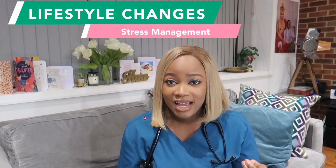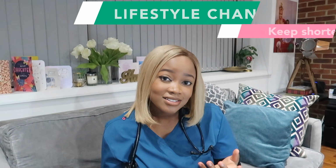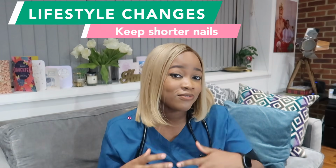Second lifestyle change to make is to manage your stress. I know it can be very difficult to manage stresses in your life, but you really want to try as best as you can because stress has definitely been proven to trigger eczema. Practice some self-care, mindfulness, and just try and relax. Keeping your nails short is also advisable in eczema because at least if you do itch, because I know it's very, very difficult not to itch, you're causing less damage to the skin because your nails are short.